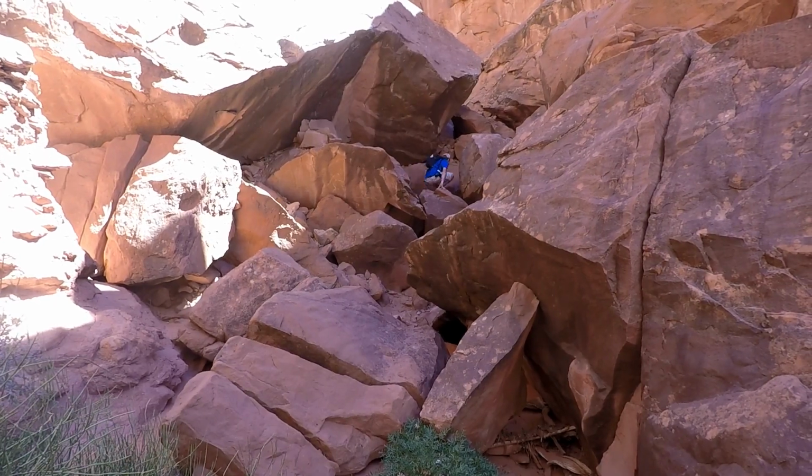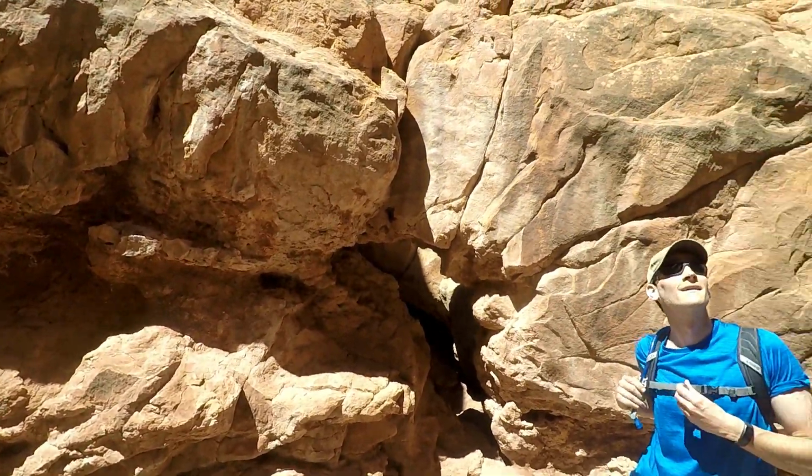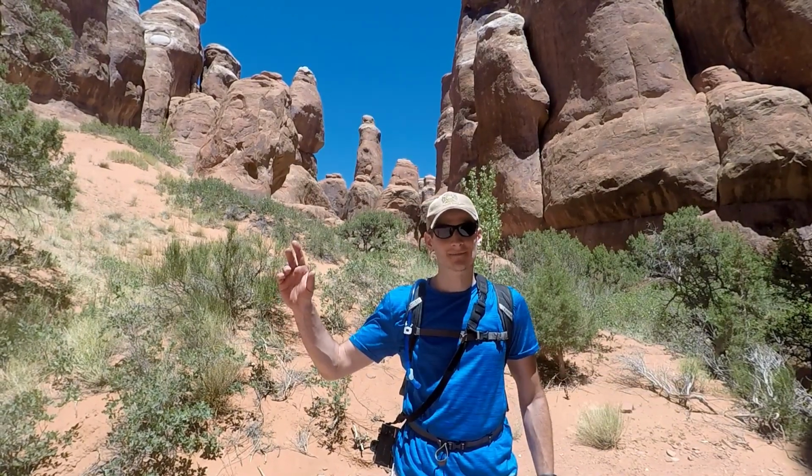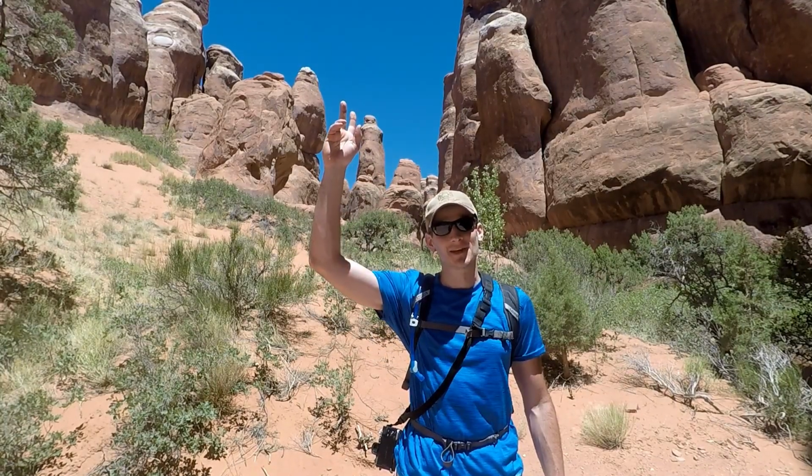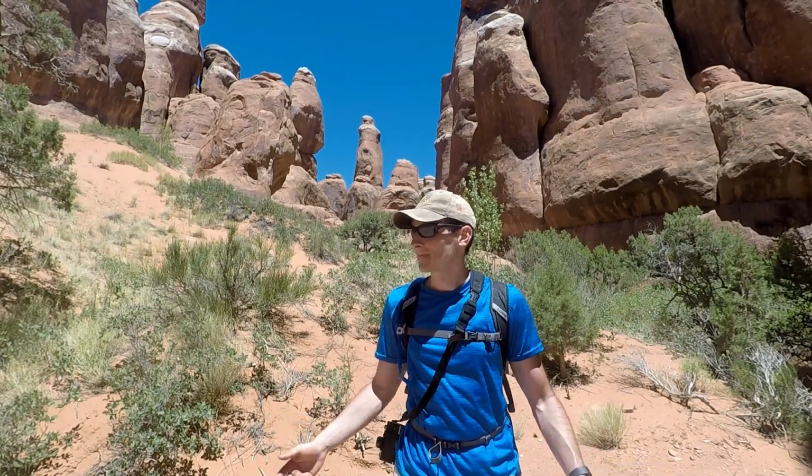But we're now back on the guided tour area. We found some line markers, so we know we're going the right direction. And the way we knew we were going the wrong direction is when we were scrambling up some of the boulders, we saw a ranger-led tour and some people that we had passed earlier about 200 feet up on a ledge, and we had no idea how to get to them from where we were. Plus, we ended up on a dead end. So we're out here now, we're heading in the right direction finally, and we are on our way through the Fiery Furnace.